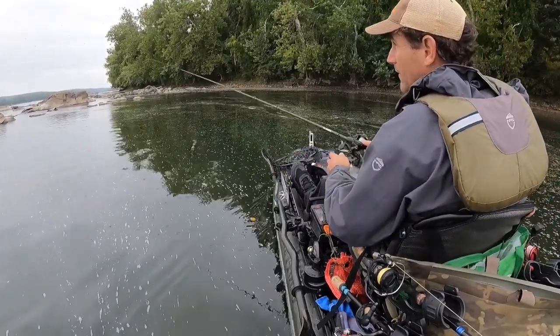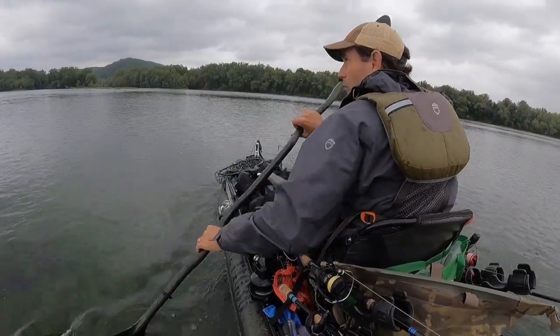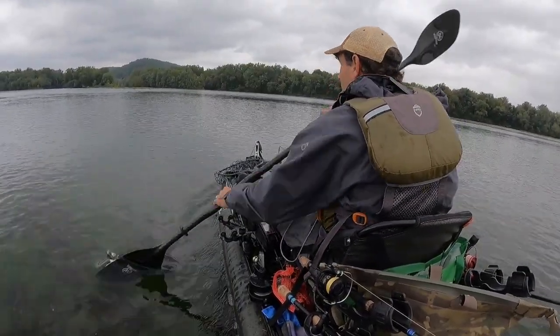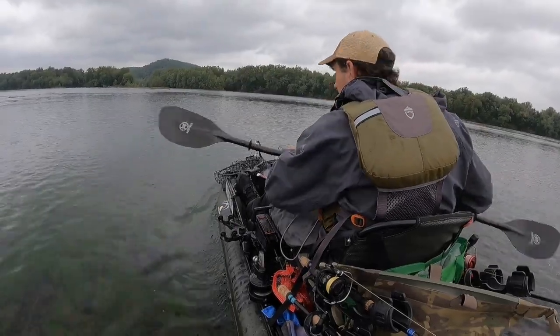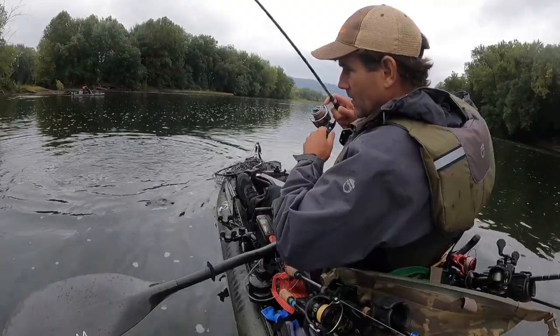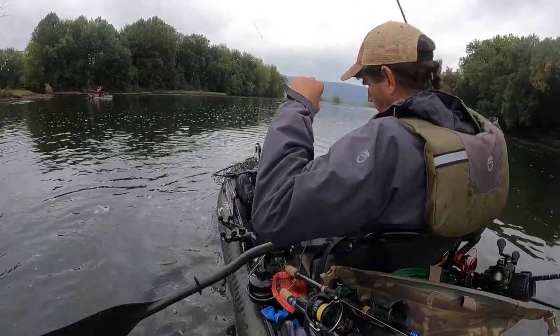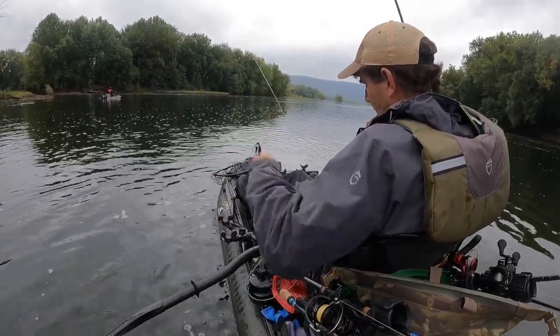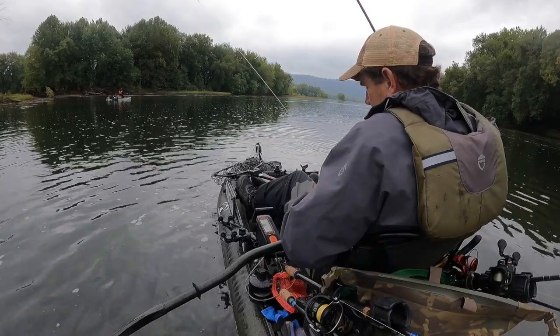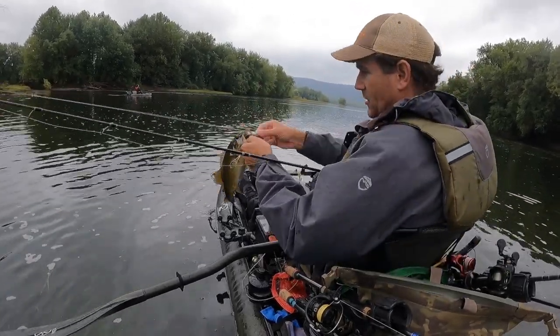Oh, skinny water. Skinny water. Everywhere. As soon as I go back to dead sticking, I'm having a hard time hearing you. As soon as I went back to dead sticking, they jump on it.